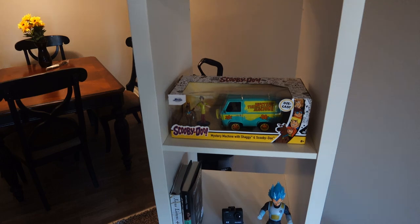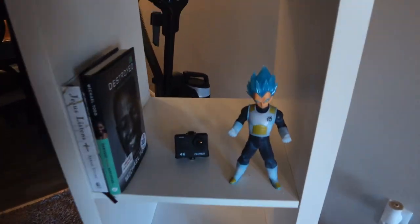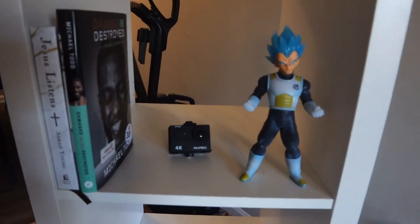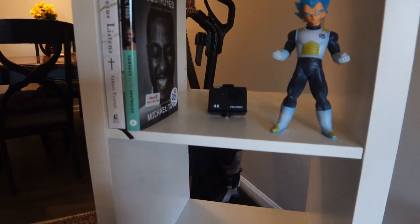Got the Scooby-Doo dolls and everything like that. Man, I'm a big Scooby-Doo fan. I'm going to show y'all that in a second. Got Vegeta right here, Super Saiyan Blue. I got a little Akaso camera. I got that a while back. I only used it a couple times, but kind of realized I wanted something bigger.